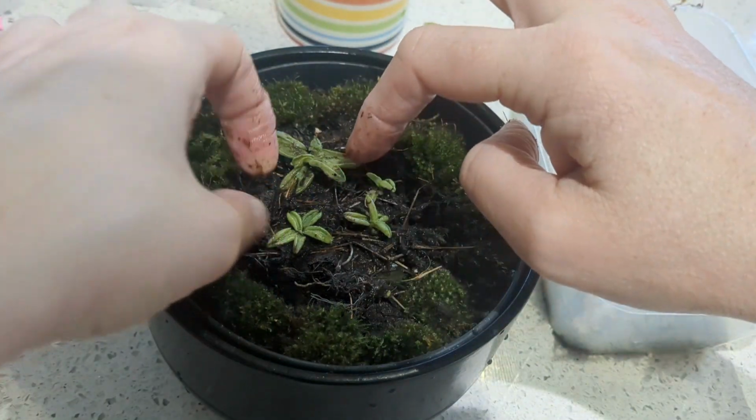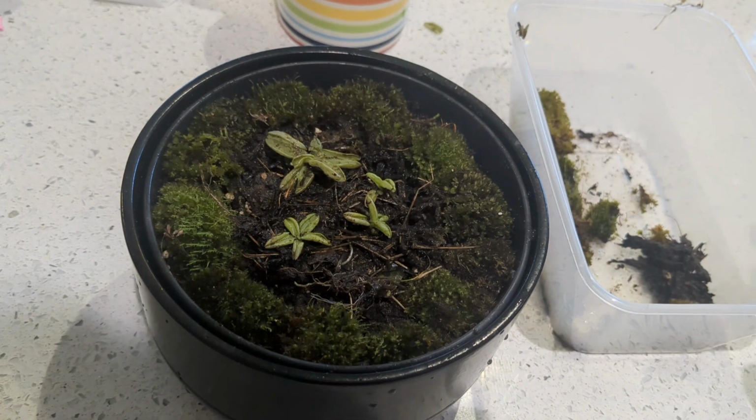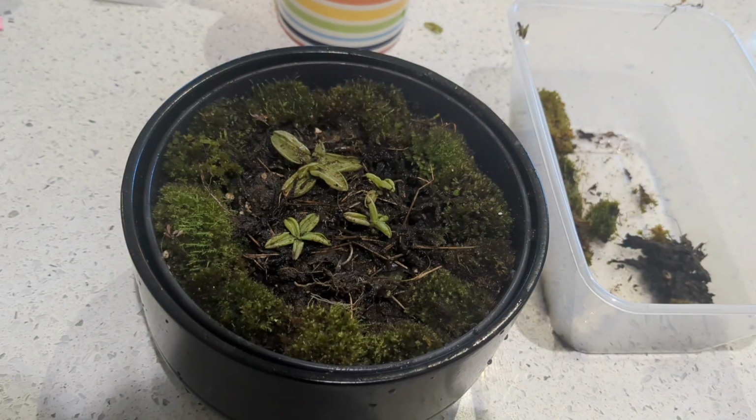Right, you're gonna sit there happily. Just nudging it down into the surface of the soil, really. Same with that one, just not very rooted. We'll see how that goes.